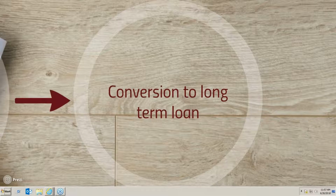We'll convert it over. We'll close you on your second closing. Again, we'll give you that 0.5% credit from your construction loan. We'll give you 0.5% credit back on your long-term loan to help cover those costs. And you're closed up on your long-term loan and you're ready to go.